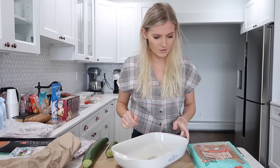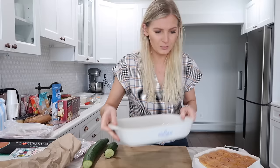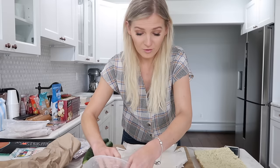First things first, I just wanna do the egg casserole. Have it ready, egg casserole, no. The ham and cheese casserole. Got my Hawaiian rolls. You can honestly add whatever you want to this. You could add fried bell peppers, mushrooms. I'm trying to keep it as kid friendly as possible.